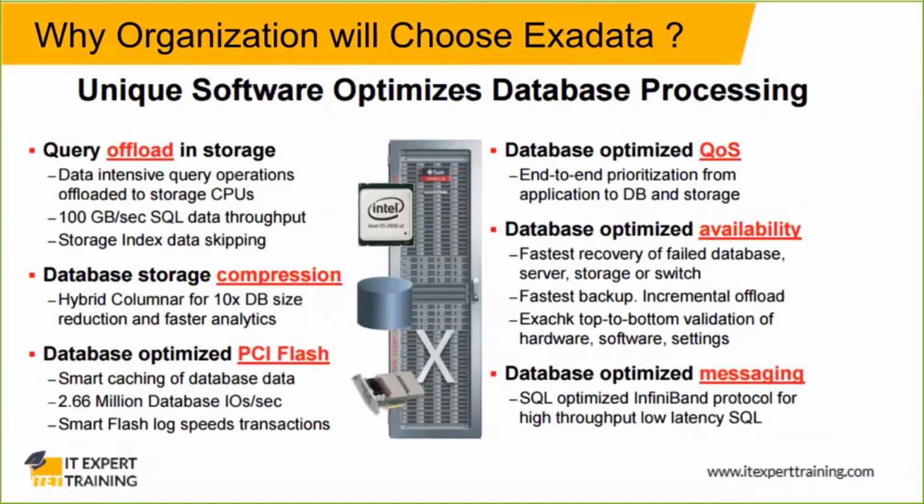Unique software optimizes database processing. This is a magic piece which is available only inside an Exadata machine, and which cannot be performed outside of an Exadata machine. There is an intelligent component available which optimizes the database processing. We are going to learn what that optimized intelligence is.